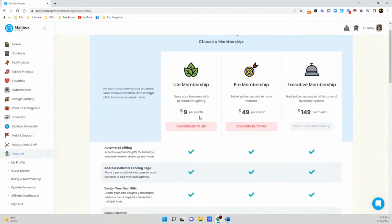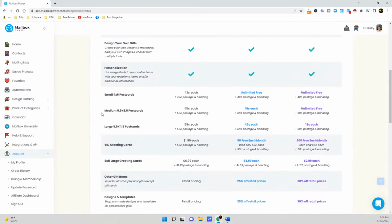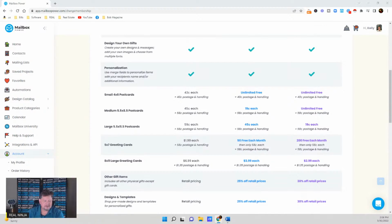And if you are going to be like me and start sending out a bunch of cards, you need to really take a look at what you're spending on your cards, because the executive membership might be the better membership for you. So let me bring you back on board.